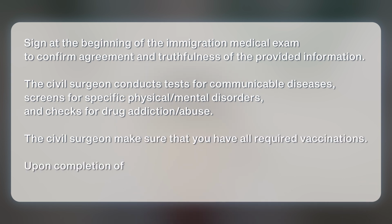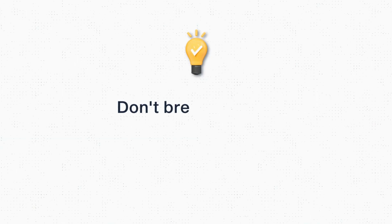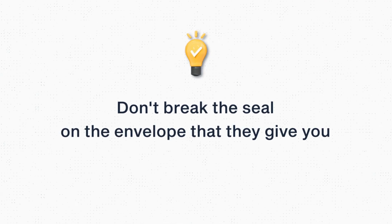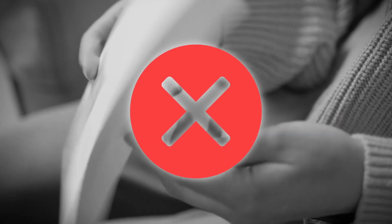When all the testing has been completed, the civil surgeon will sign Form I-693 and put it in a sealed envelope. This is the most important tip out of this entire video, and that is that you do not want to break the seal on the envelope that they give you. If the seal is broken, they will not accept the medical. If you would like a copy, ask your doctor for a copy of the medical exam.